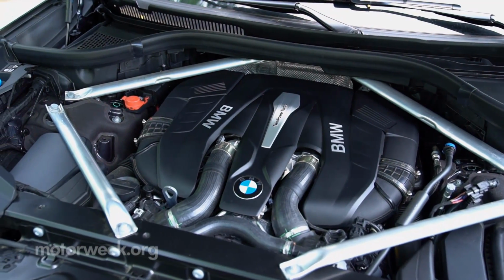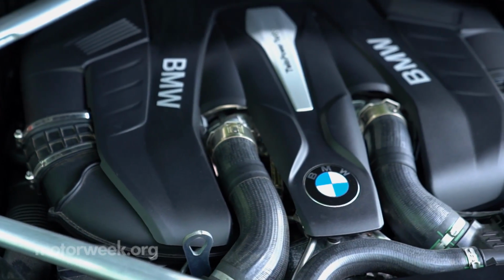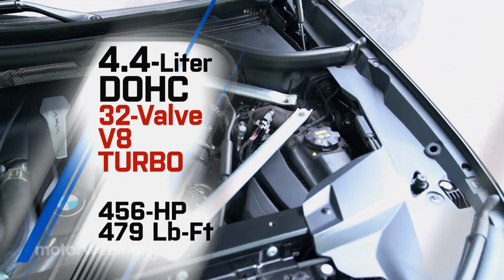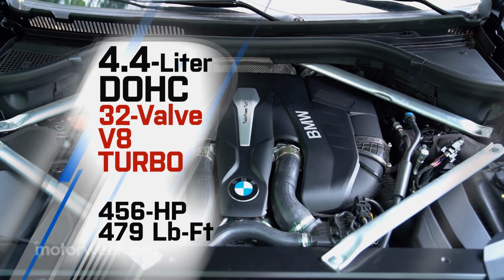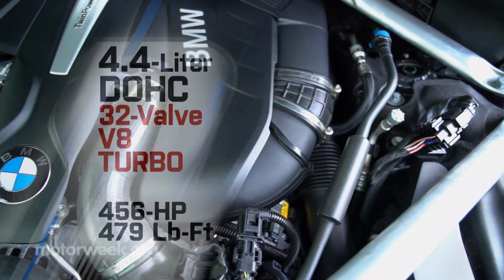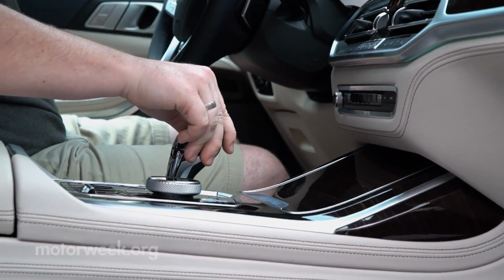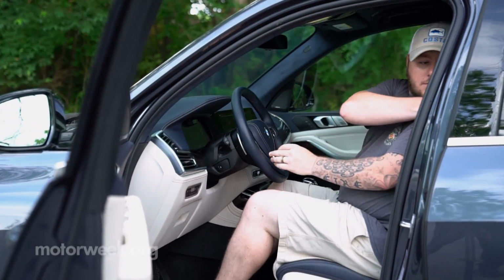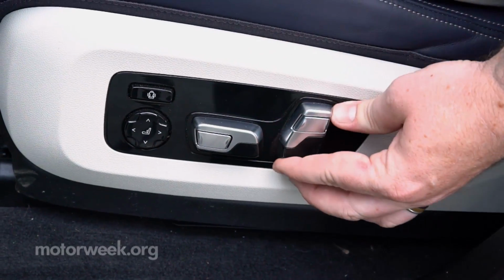The sounds befit either the 3-liter straight-six turbo or a 4.4-liter twin-turbo V8. And while we fully appreciate the 456 horsepower and 479 pound-feet of thrust from this revised V8, the 335 horsepower six is more than adequate for most. The same 8-speed automatic transmission works with both, and xDrive is standard. Long-distance seat comfort doesn't quite live up to Comfort Drive suspension standards, but we'd call it cozy enough.